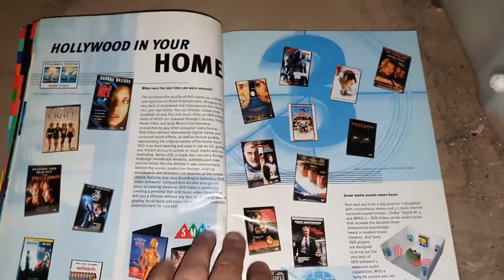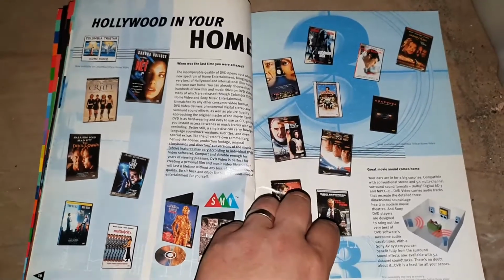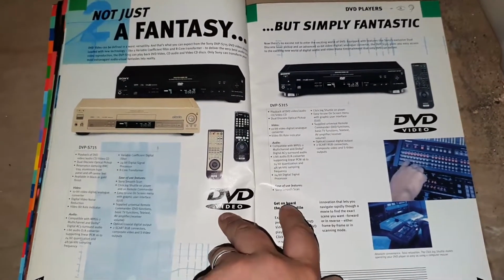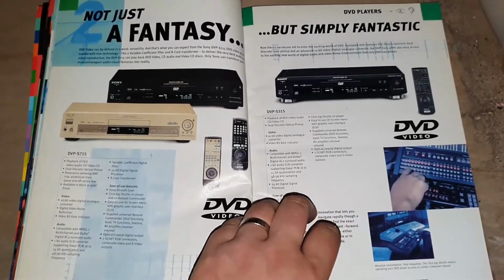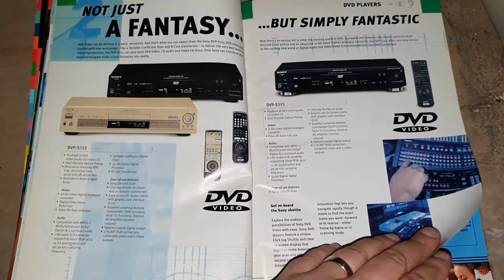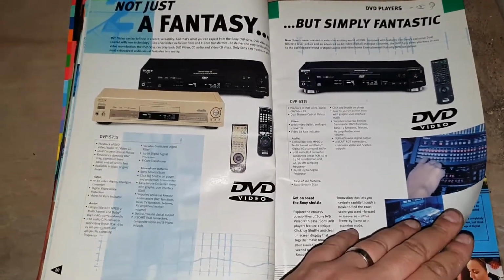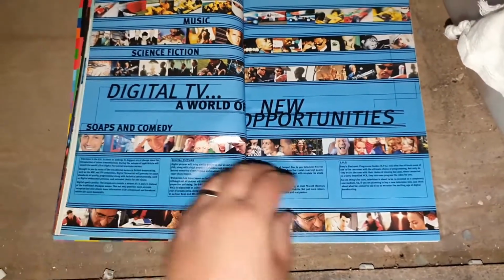Now, this is actually the start of DVD. DVD was pretty new around this time, and Sony were going into DVD in quite a big way. But they didn't have very many players. They were all quite high-end looking machines and suitably expensive to boot. They were very expensive decks at the time, but very nice. And if you can find one now, it would certainly be quite a nice machine to have in your collection.